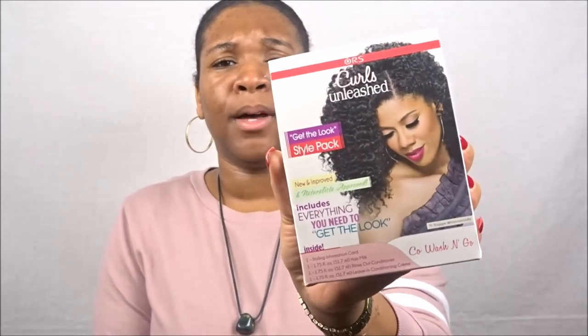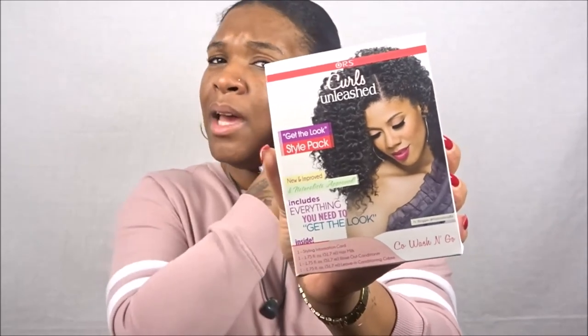And the final item that we got in our December 2017 curl kit is the ORS Curls Unleashed Co-Wash and Go Get the Look Style Pack. Now, earlier this year, I think we had gotten two of these, but they were not the co-wash and go one. I think it was just like a regular wash and go or something. But it comes with the hair milk, the rinse out conditioner, and the leave-in conditioning cream.